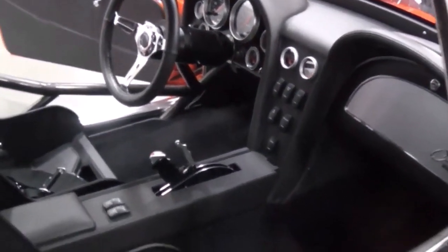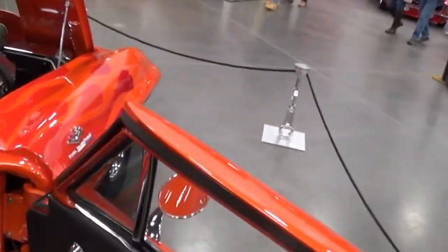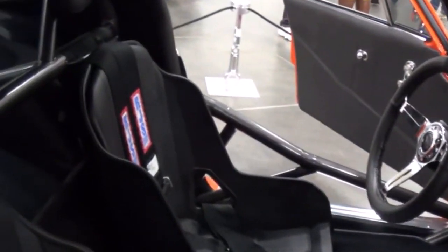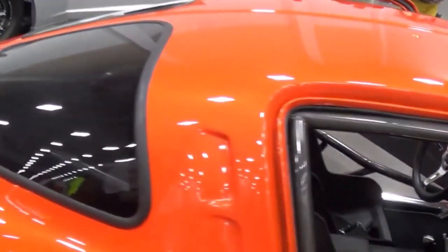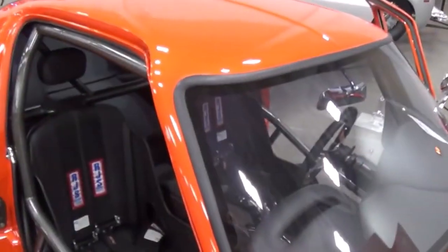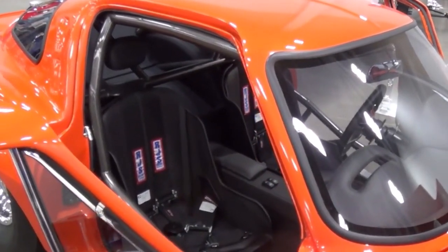I'm going to open the door. Sure. It's got the airplane-style door. Was that unique for the '63? No, '63 through '67, the coupes all had that type of door. Full roll cage? Yes, I think it's about a 16-point cage.